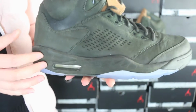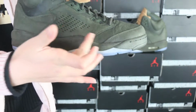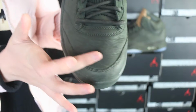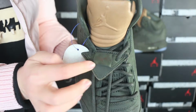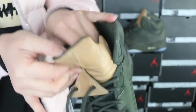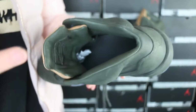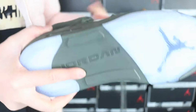So check the air bubble on this part, and check all the mesh, all in the green colorway, and check the upper. Okay, so now you can catch the flight inside this triangle part, and on the yellow tongue that comes with the Jumpman here. The inside is the same as Jordan. Okay, check the inside of this pair, and there's the side tag in this part. It's really hard for me to show you, but that's okay. If you want more detail pictures, just let me know.